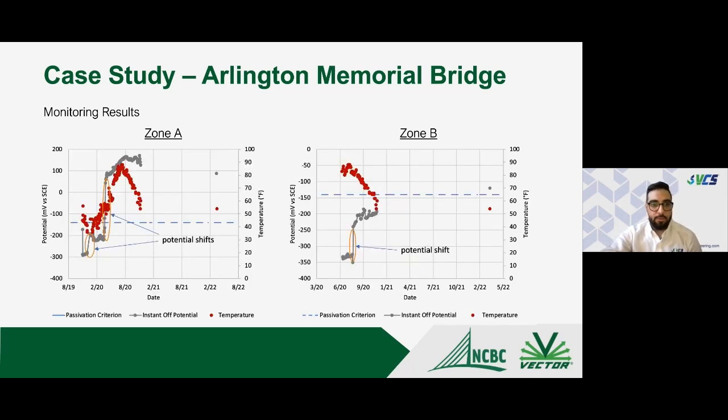Over here, we're looking at the instant-off potentials, so the natural potential of the CP system. Using the switches in the monitored zones, we're able to turn the CP system off very quickly and measure the potential. The blue dotted line is the passivation criteria based on the NACE/AMP CP criteria. The y-axis is our instant-off potential measurements, the x-axis is the timeline, and the second y-axis is the temperature. Anybody in the cathodic protection world knows that potentials are significantly affected by temperature, and so is the current output of anodes.